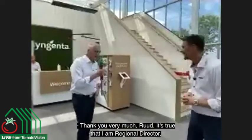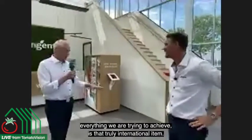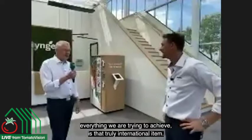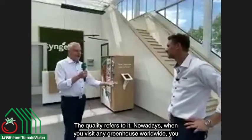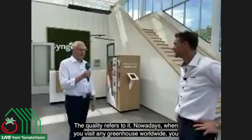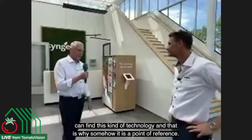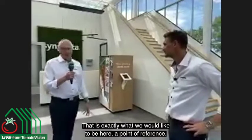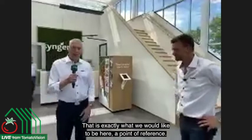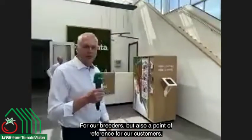It's true I'm the regional director, but I would like to underline that this building here, what we like to reach, is a truly international item. Rick already referred to it. When you go nowadays to any high-tech greenhouse in the world, you can find this technology, and that's why it is so much of a point of reference. And that's exactly what we would like to be here: a point of reference for our breeders, but also a point of reference for our customers.